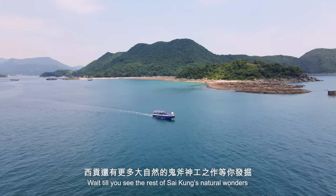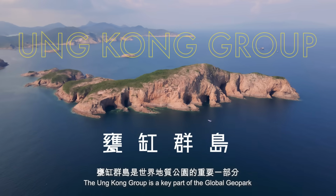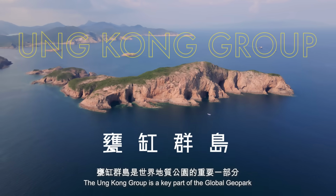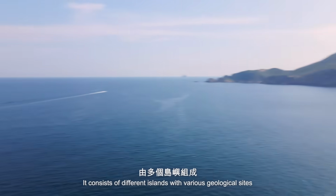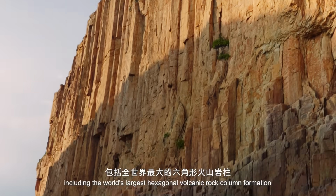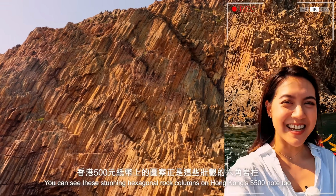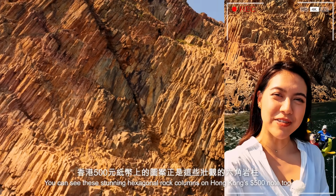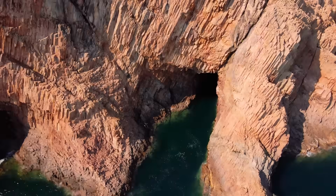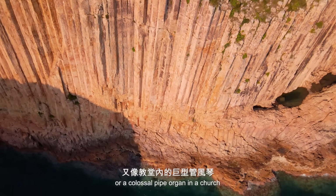Wait till you see the rest of Sai Kung's natural wonders. The Volcanic Island group is a key part of the global geopark. It consists of different islands with various geological sites, including the world's largest hexagonal volcanic rock column formation. You can see these stunning hexagonal rock columns on the Hong Kong 500 note too. Like an enormous mural or colossal pipe organ in a church.